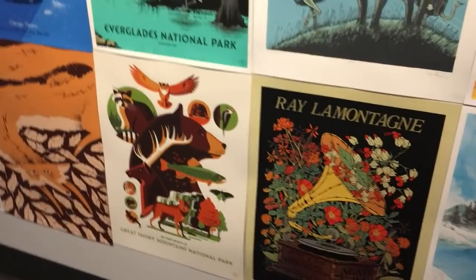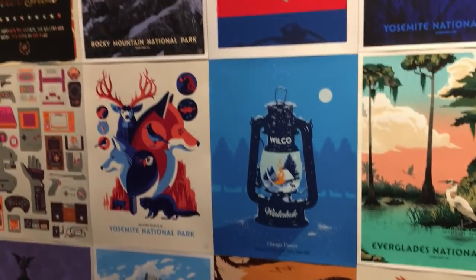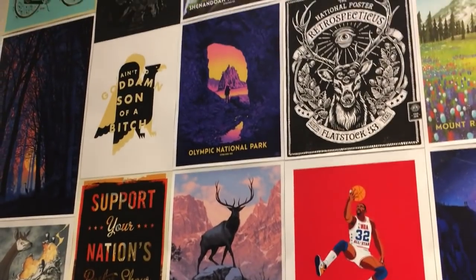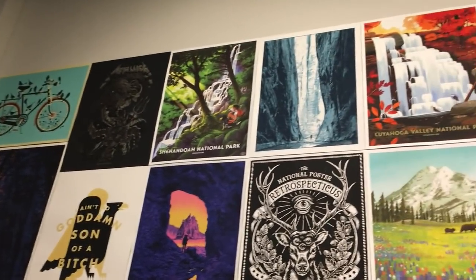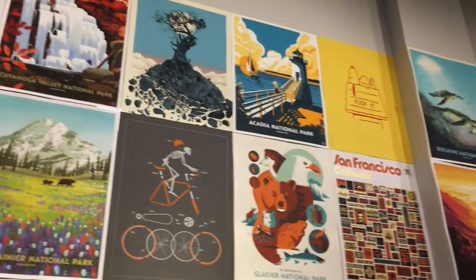I think this is Tom Whalen, the one with the bear, and he's got another one. Either that or somebody that really looks a lot like his style. That's another one of my favorite artists. But yeah, I was super impressed, and I definitely think you should check out some of these people's work, and I'll put a link to them.